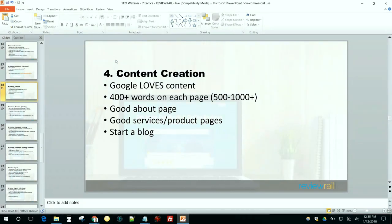A good thing to do also is look at your competitors. Look at some of their pages. If they have a very low word count, then maybe you only need 400. But if they have all their, for local businesses, it's usually the homepage. If their homepages have 1,000+ words, you kind of want to one-up them a little bit and put some more words onto your page. You always want a good about page.